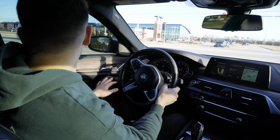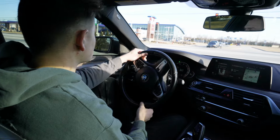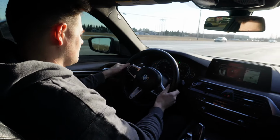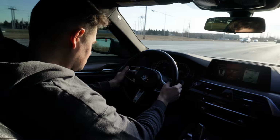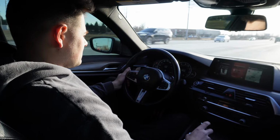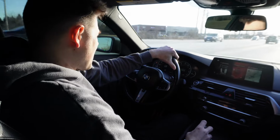All right, we're gonna do a little first gear pull here, see what we get. I don't know, should we go from like 10, 15 miles an hour, something like that? See, redline again. Yeah, so I don't know the shift points at all yet in this car.